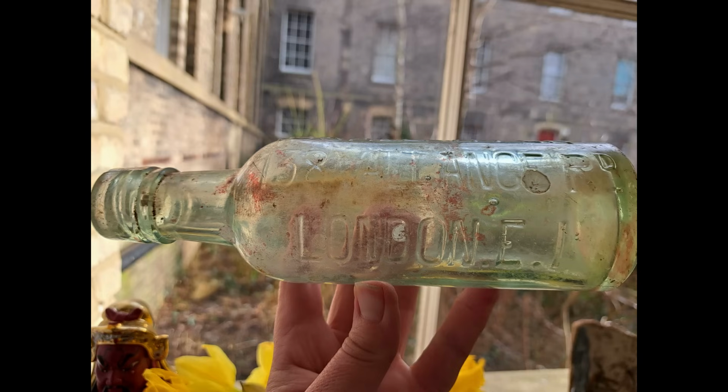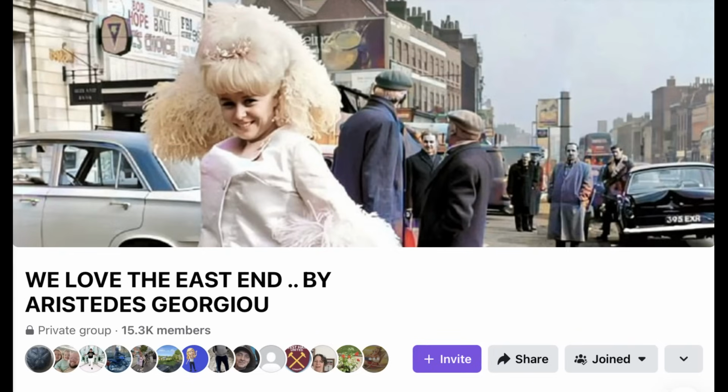Now, when I do research on places in the East End, my go-to resource, or one of them, is the Facebook site We Love the East End, which is run by my friend Aristides Georgiou, and he has created a brilliant community of people who are either interested in the East End of London or who have knowledge of it, people who were born and brought up there, and it's just a brilliant resource. It's got lots of lovely old photographs, some people have written books, there's lots of fascinating snippets of information, and so the photographs that I have used here of the Memorial Hostel and also the information that I have spoken to you about the Cray twins from Valence Road, I sourced from that Facebook page.